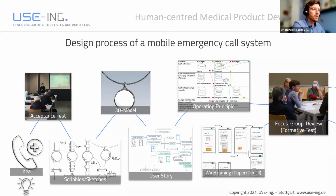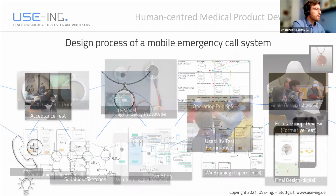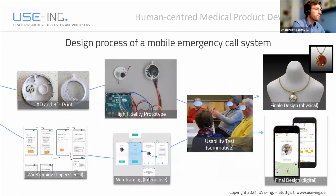Maybe you start with some wireframes and you go back to your users. Maybe you run a formative test. Maybe you run a focus group review. So it's along the way you start to work more on your prototypes.